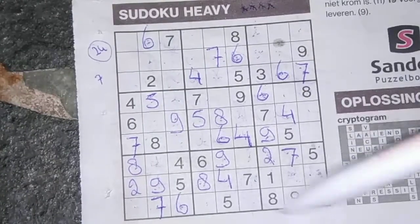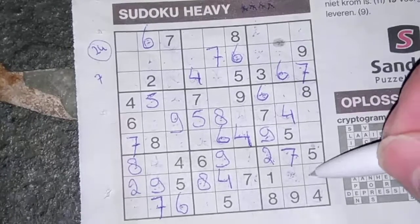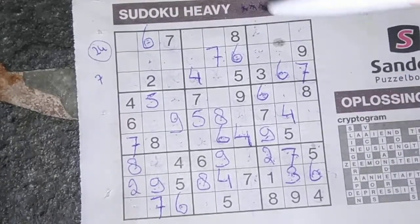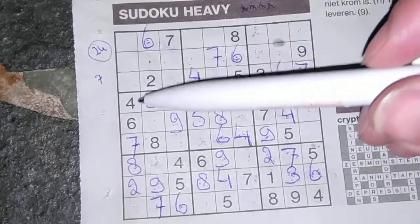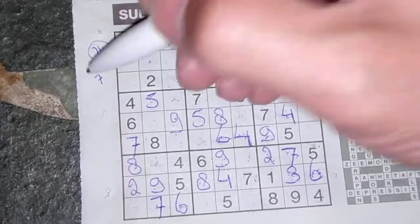2 numbers left in this big square for the number 6 and the 3. We see here 6, no 6 there. 6 should be here, and the 3 goes there. And all the 6s are used, I can see. Yes, alright.